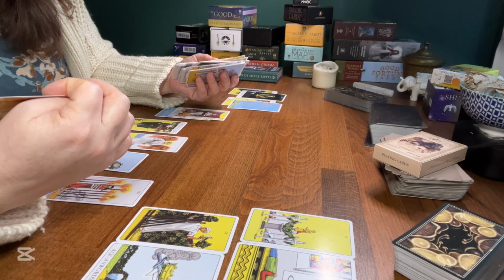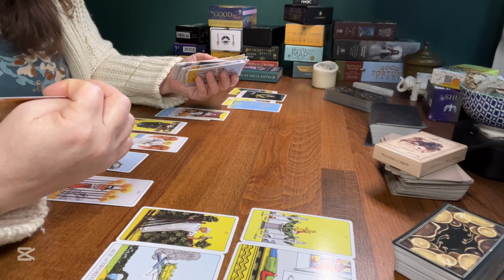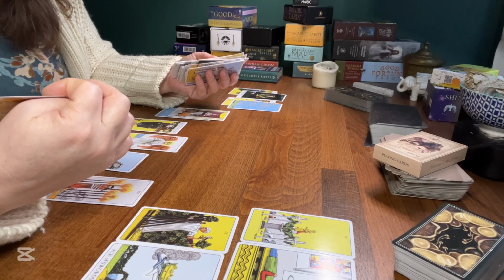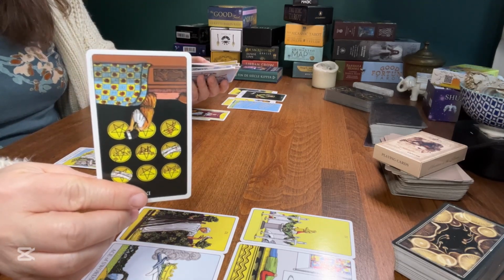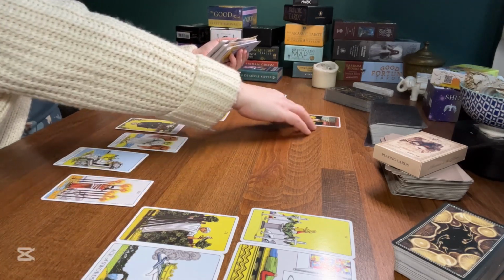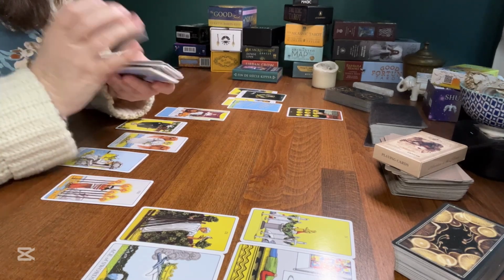9 of Pentacles reverse here on the background of a 9 of Swords reverse. You're going to be letting go of any anxiety and worry, that's for sure, especially around money and finances.